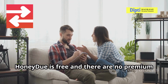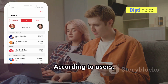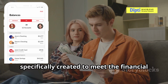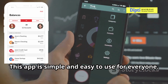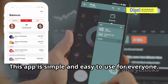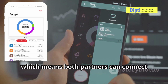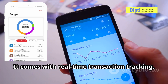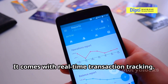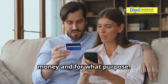2. HoneyDue. HoneyDue is free and there are no premium versions available. According to users, this is one of the rare apps that's specifically created to meet the financial needs of couples or even roommates. This app is simple and easy to use for everyone. Some of its superb features include bank account syncing, which means both partners can connect their accounts with the app to enable expense tracking. It comes with real-time transaction tracking. That way, you're always updated about who paid money and for what purpose.